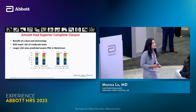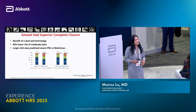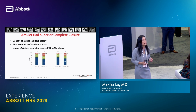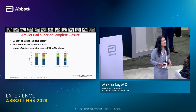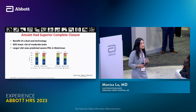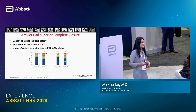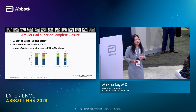Even in moderate leaks, between 0 to 3 millimeters, 3 to 5 millimeters, you see that at 45 days, Watchman compared to Amulet, there's a lower risk in the Amulet population, as well as at 1 month after the left atrial appendage or the device remodels, there's still a lower risk of moderate leaks with Amulet.